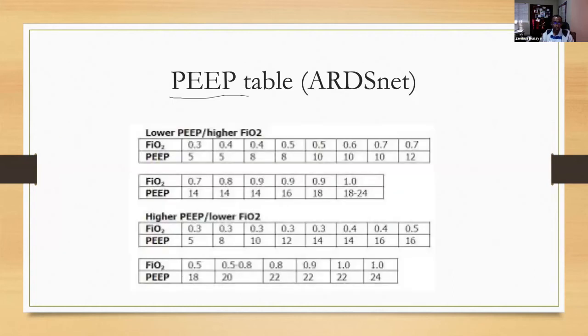So this is what we call the PEEP table: the lower PEEP table and the higher PEEP table. Basically, for example, if the FiO2 is 30%, use PEEP 5. If 40%, use PEEP 5 still. If 40% again, go to 8. If it goes to 50%, still 8, then 10. So there is a PEEP up to 24.